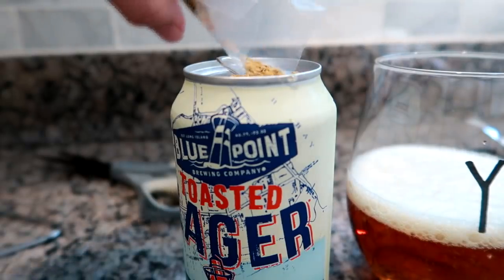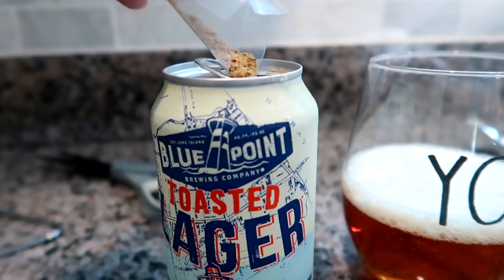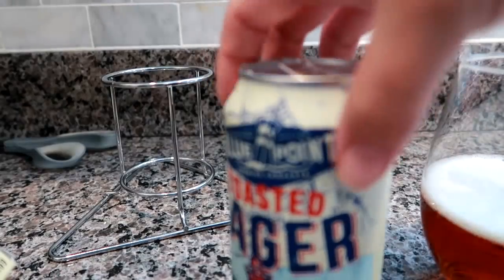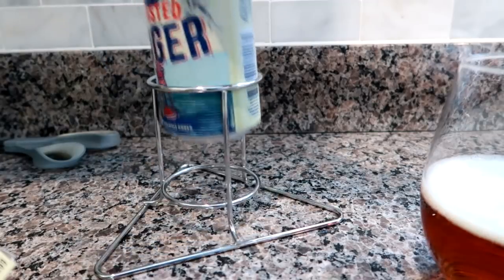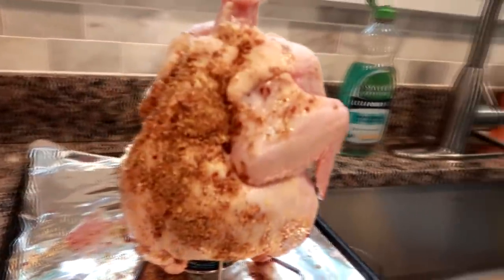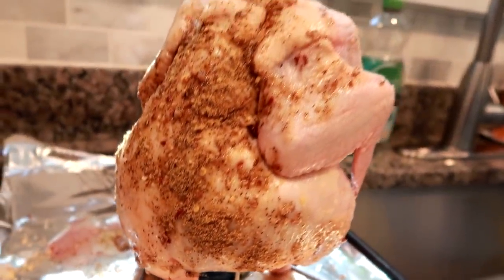And then we do have this little beer can holder thing that the beer actually goes in. I'm sure you could find it on eBay or Amazon. I think Matt got ours at Home Depot or Lowe's. And as you can see, the beer can fits perfectly in there. And then you actually put the chicken right on top of the beer can. It looks kind of crazy, but it worked.